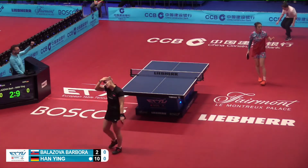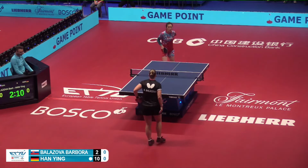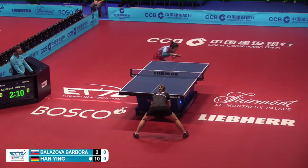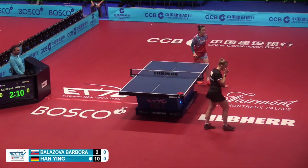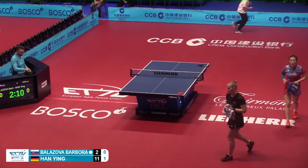She made a few mistakes with the forehand there. Maybe going slightly too big too soon. Han Ying's not going to be complaining about that. 8 game points to the German. For the first time of asking, there we have it. Like taking candy off a baby. 11-2.